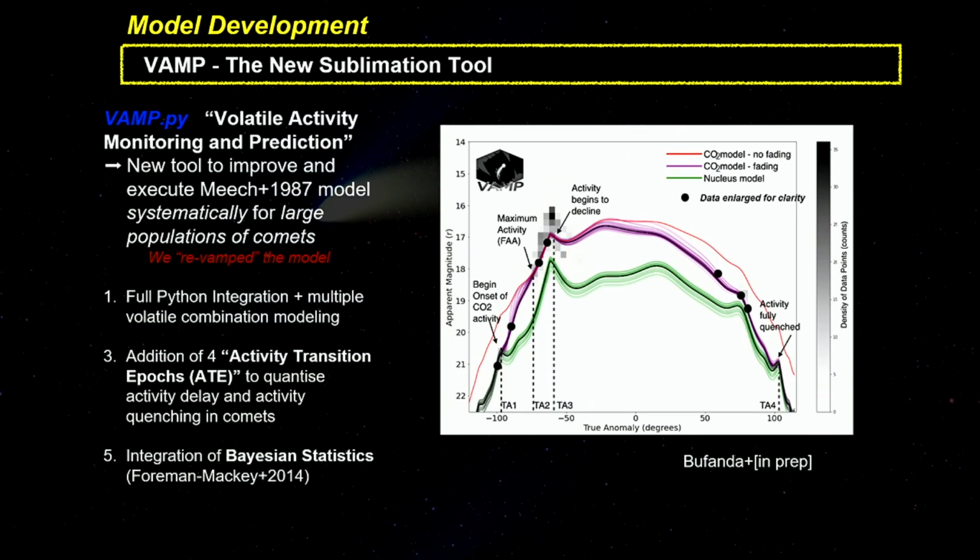So a large component of my thesis was to develop VAMP, which is the Volatile Activity Monitoring and Prediction Tool. It's essentially the original model plus added statistics, and it's fully rewritten in Python. If any of you know anything about programming languages, that took quite a while. Another thing that I added was statistics, the integration of Bayesian statistics as well as temporal parameters that keep track of non-typical sublimation.